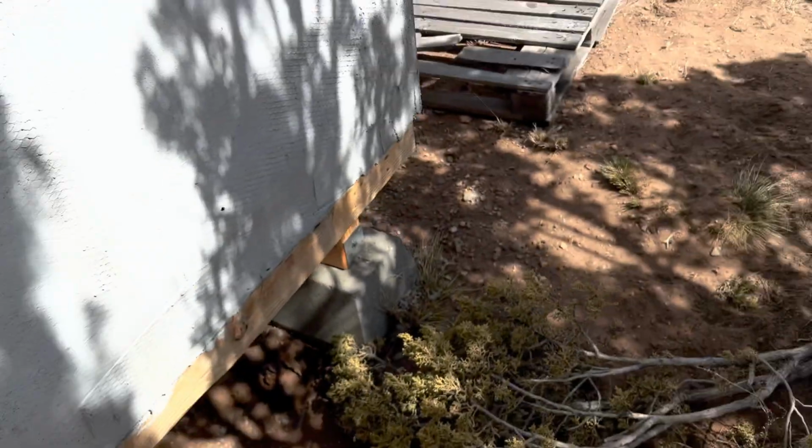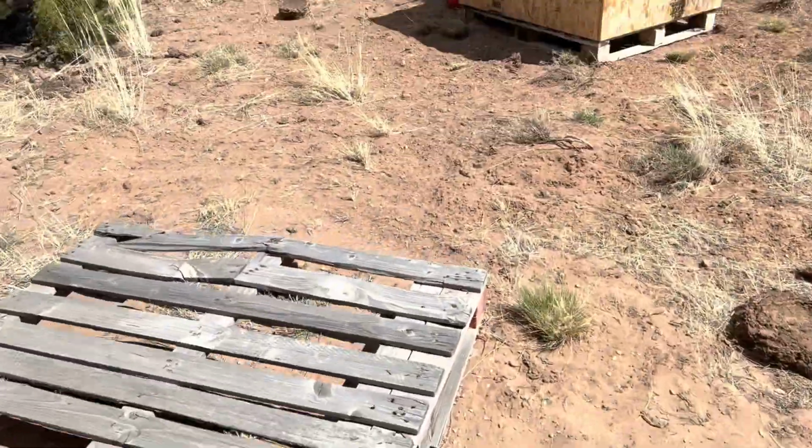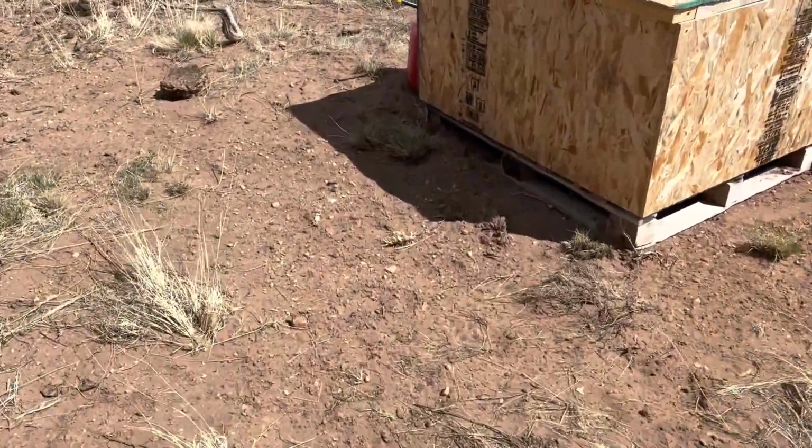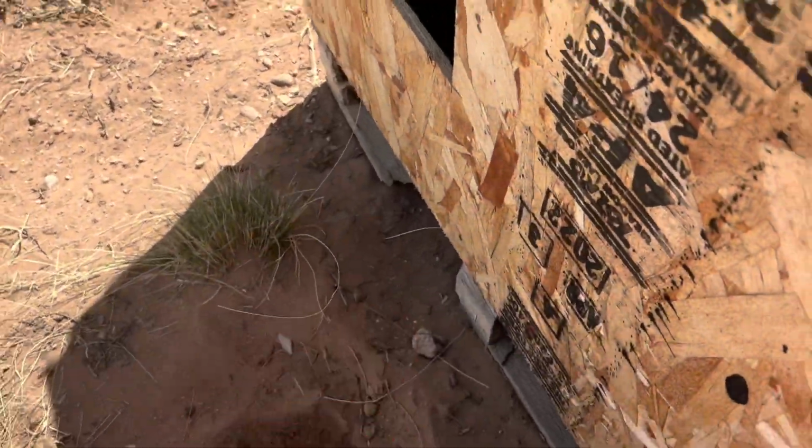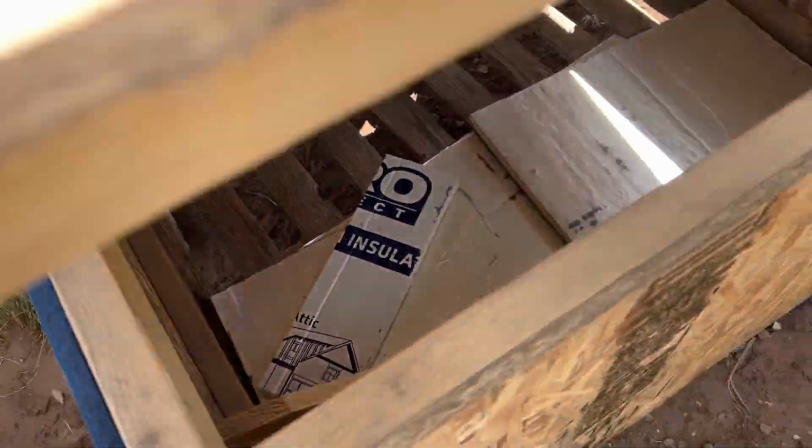So that's good. And I left this gas tank out the whole time, all these months. Got to bring this. This is full of gas. This is empty. No pack rats. Good.